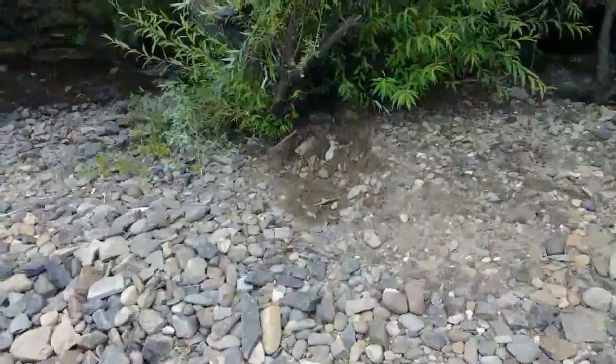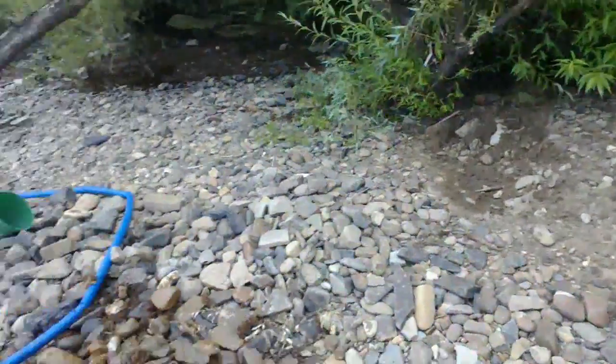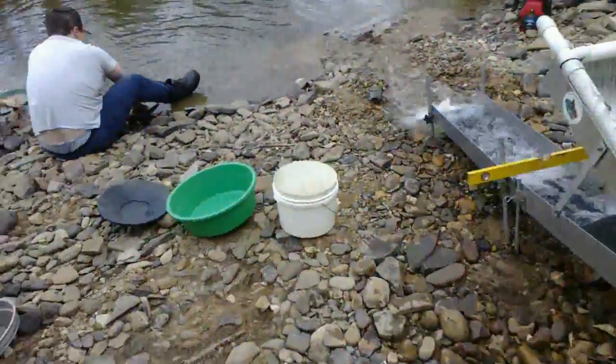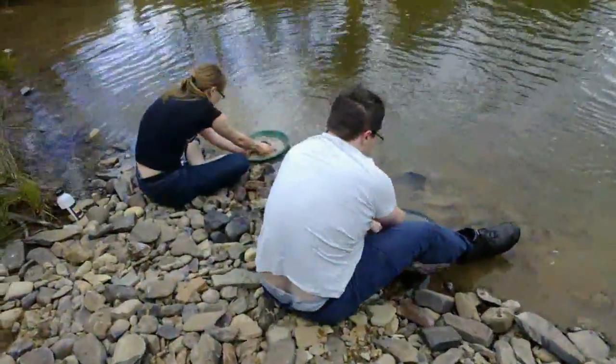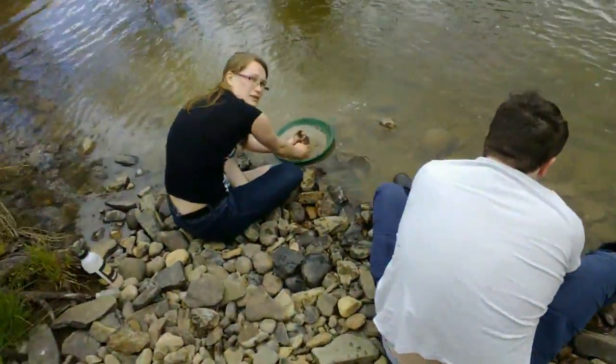We did some test panning out of here. Well, we got some initial colours. Once we got down a bit, just seemed to disappear. We did a clean out. We got some gold, but again, nothing special. Harry and Camilla are still panning.